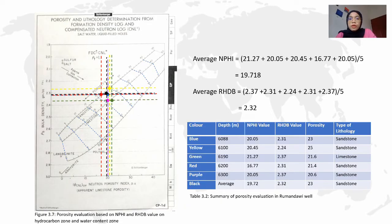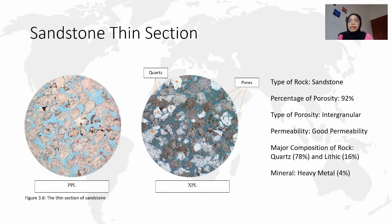Then all the values will be plotted on the plot diagram as shown in figure 3.7. Table 3.2 shows the summary of porosity evaluation in the Rumandawi well, in which we can see that overall Rumandawi is dominated by sandstone. Next slide is for the sandstone thin section.